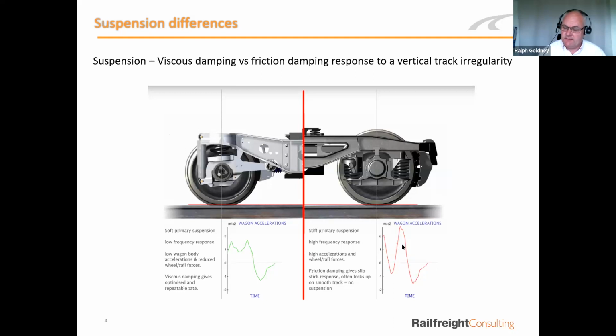The key aspect of using a viscous damper is you can optimise the rate of the viscous damper to suit the wagon body that's sitting on the bogie. So if you've got a higher mass wagon, you could change the characteristics of the damper ever so slightly to optimise the best performing running. You could do the same on a Y25, but not to the same degree of accuracy, because you're relying on friction. And as you know, friction changes with the weather, the climate, and the application it's running on. So you can change it to suit ever so slightly, but not to the same degree as on a viscous damped suspension.